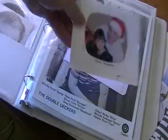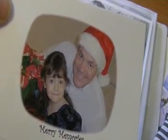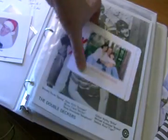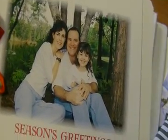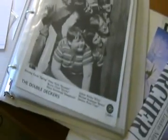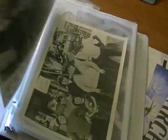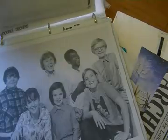Here's a little book of memories. There's Bruce Clark and his daughter several years ago. Another one with him and his wife and daughter. Here's some photos I got off of eBay, or some other people that I contacted. I was able to get those. These were publicity photos.